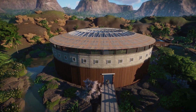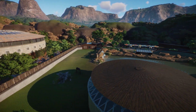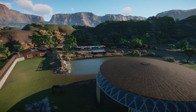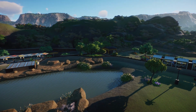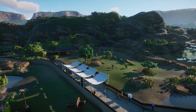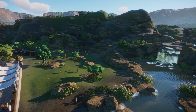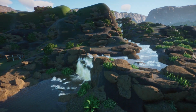The mountains were kind of a struggle. I'm not gonna show you what's behind them just because it's not finished, and I don't think I'm gonna finish it. I'll probably just leave it out to you. If you wanna add some more things in the zoo, you know, you're free to do so. It will all be on my Steam account that I will link later on.